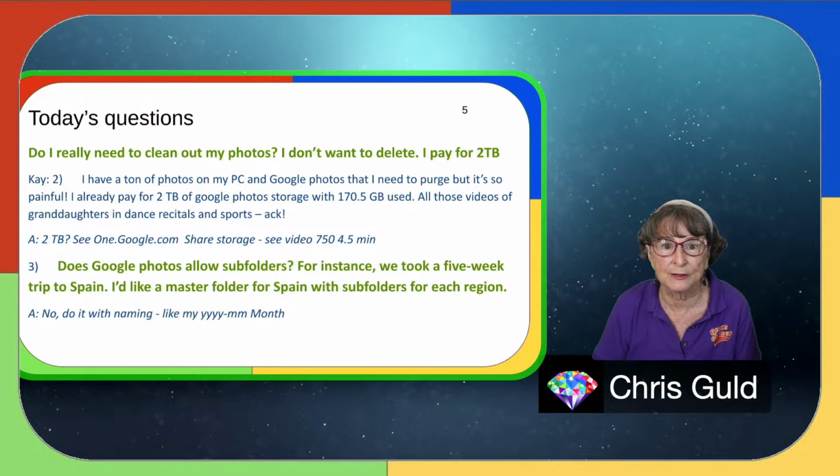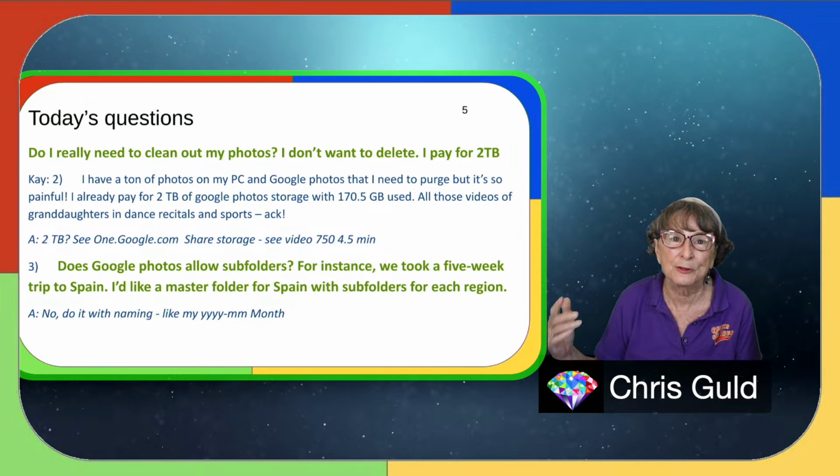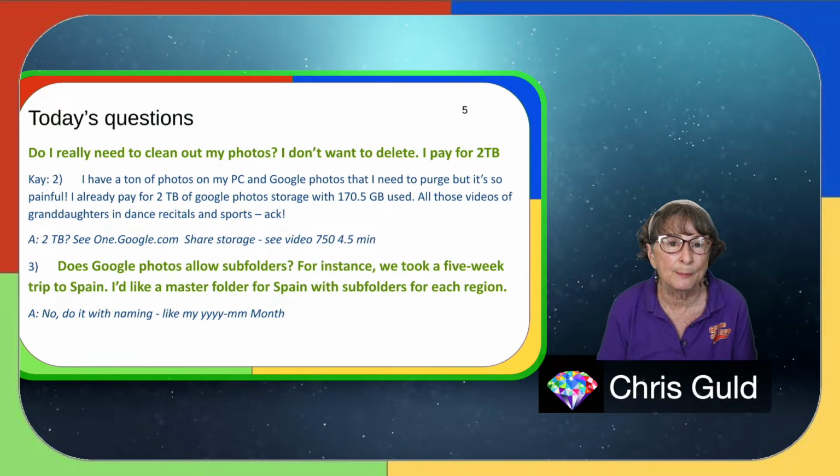All of those videos of granddaughters and dance recitals, well, you could download them to a hard drive and then delete them from Google Photos if you really need that space. But even the 2 terabytes is just $100 a year. So I don't see how you could possibly be filling up 2 terabytes.